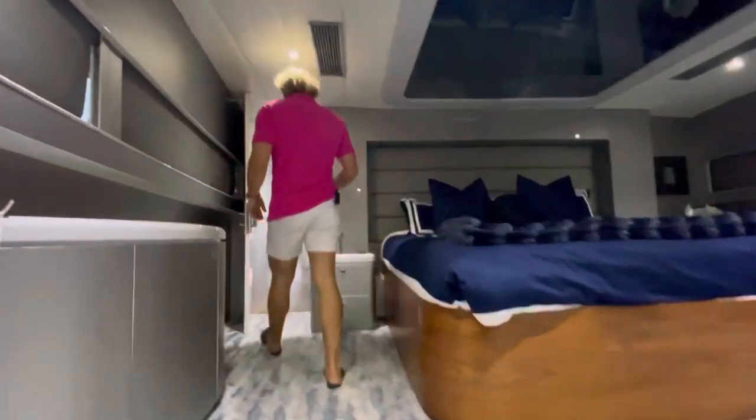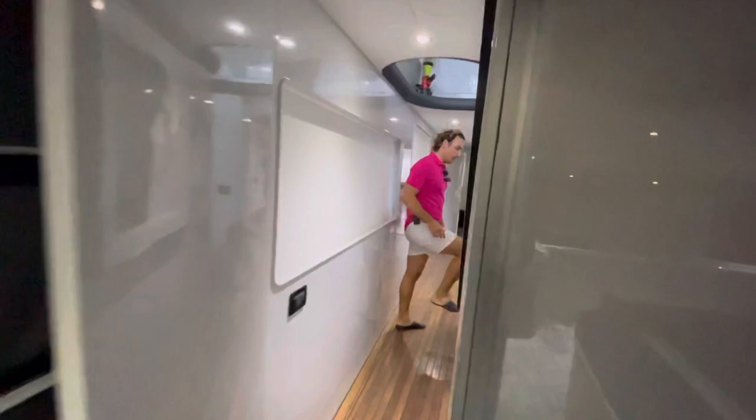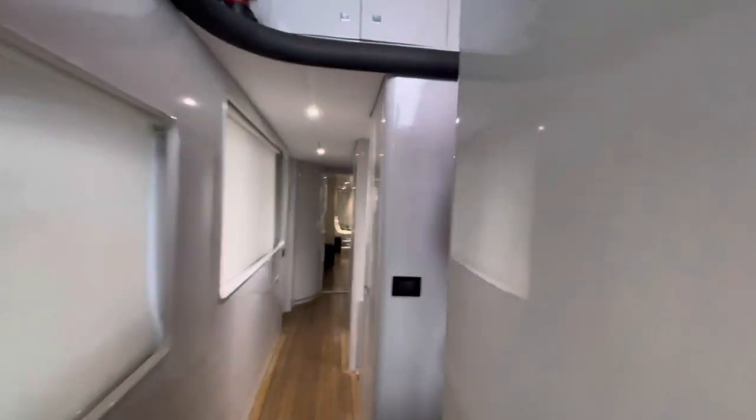Okay, so let's check out the accommodation. Before we do that, let me quickly show you the pilot house, which is right over here. This is the lower helm station.